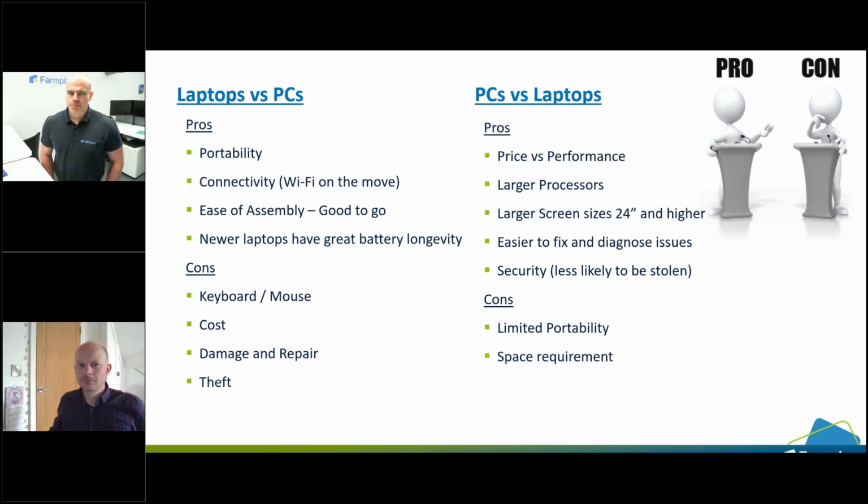When I put ease of assembly, I mean this sort of thing: just say you're not 100% computer savvy, you can just buy a laptop from us and away you go. Get it out of the box. No need to mess around with plugging in mice, keyboard, setting up the right cables for the monitor. Straight off the bat, you're good to go.